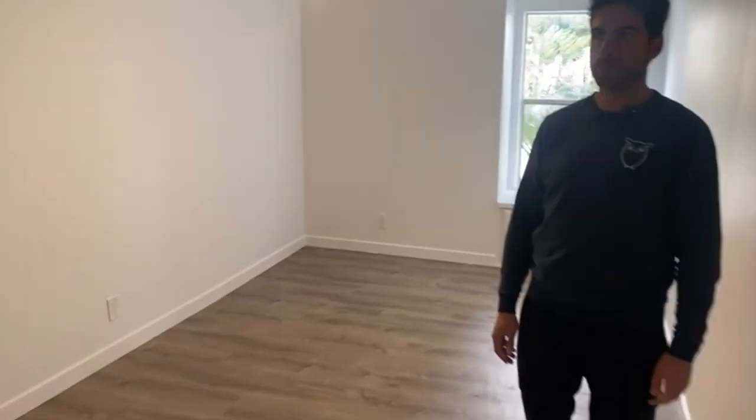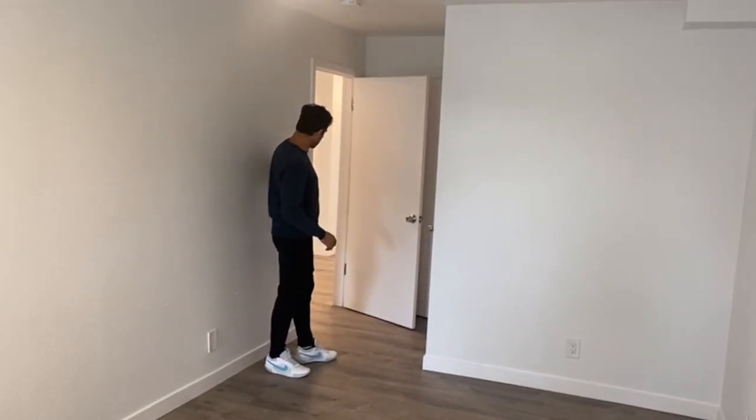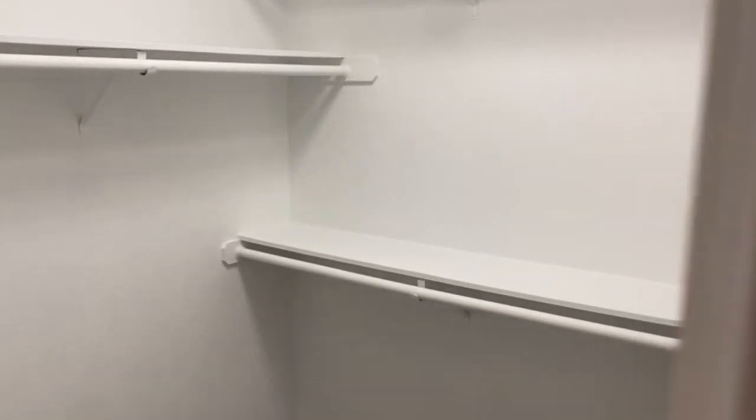Again, good size. We put in the new ceiling fans with the remotes that tenants love. Your remote over here, and then you have a lot of closet space. Two closets, one big one, one small one. One for shoes and one for clothes. So again, really good sized closet. Lots of storage, and storage is another thing that goes a long way with tenants.